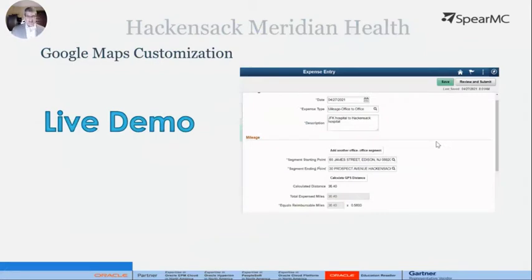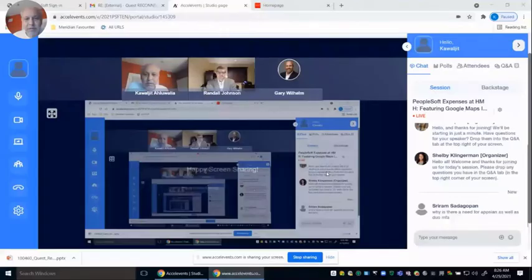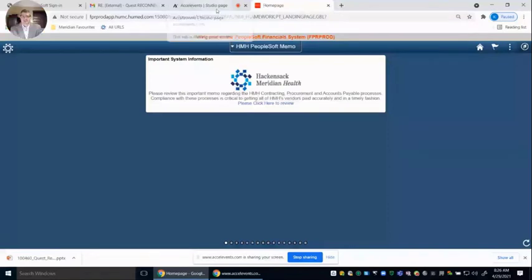Kawaljit, do you want to give it a shot on sharing? The trick is that you share your entire screen. So it's saying share screen. I'm going to click that. Yep, share that screen. Share option, share screen. Entire screen, right? Share. Yep, share the entire screen. Do you see me? And do you see PeopleSoft? You've got to tab onto your PeopleSoft. Yep, sure do. We got it.